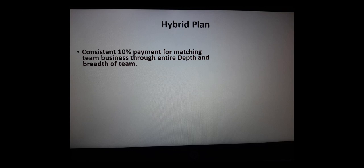What it means is, no matter whether your team is of 1 level, 2 level, 3 level, 5 level, 10th level, or 20th level, whatever volume the team is generating, the matching bonus of the left organization and the right organization will be paid to you upfront at the rate of 10%.